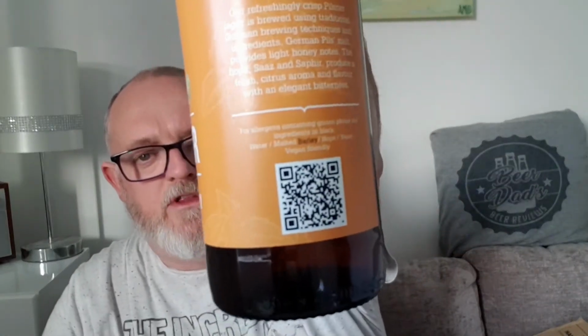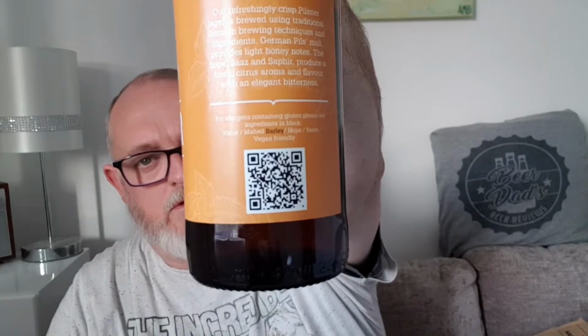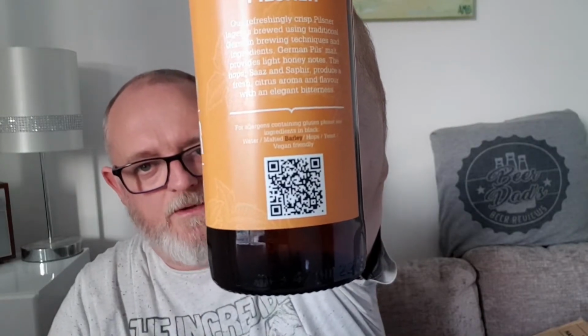On the side it says, our refreshingly crisp Pilsner lager is brewed using traditional German brewing techniques and ingredients. German Pils malt provides a light honey note. The hops are Saaz and Sapphire and produce a fresh citrus aroma and a flavour with an eloquent bitterness. And there's a QR code for those of you who want to scan it. Just pause and scan.